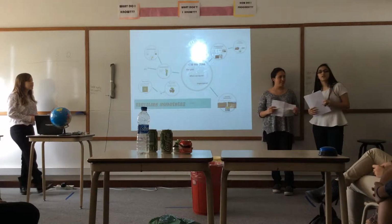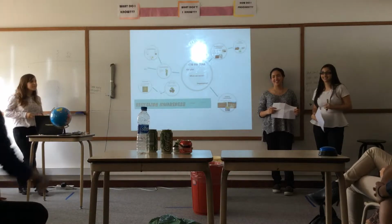This is a very, very simple one. What do the three arrows that represent recycling stand for? Reduce, reuse, and recycle.